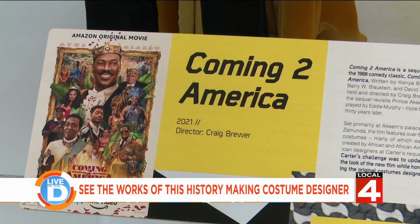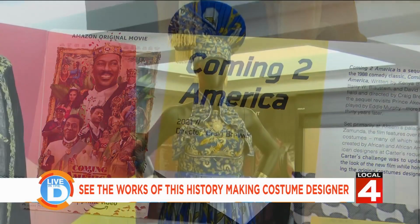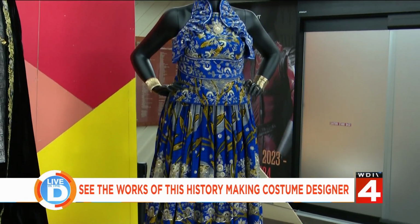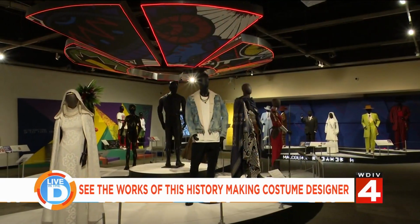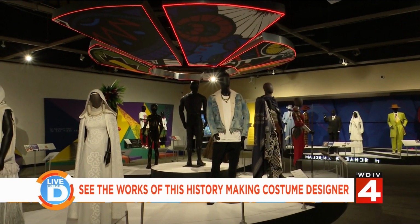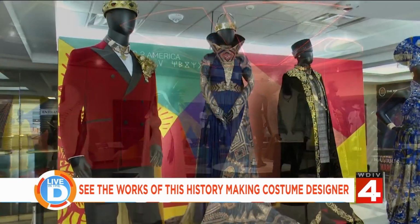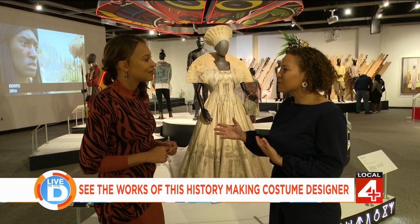That's the newest Coming to America movie, where the costumes are rooted in Afrofuturism, which inspired the name of the exhibition. The exhibition is Afrofuturism in Costume Design. And so what that means is basically Ruth looked at Black life and reimagined that into the future, and that's really all Afrofuturism is.